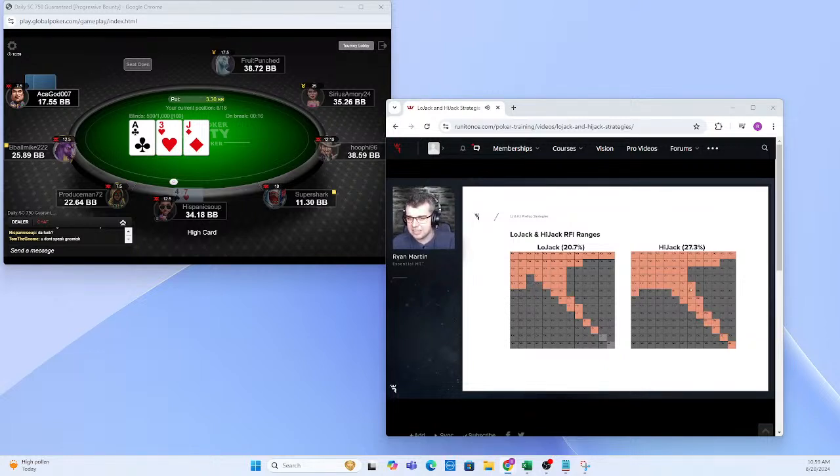Over here in the hijack, it's similar. We've got a bunch of hands like King 4 suited and 5-4 suited, and they're all getting in there before a hand like Ace 8 offsuit or Ace 7 offsuit or King 9 offsuit and stuff like that. So when we're deeper, playability is more important, and when we get shallower, blockers are more important.